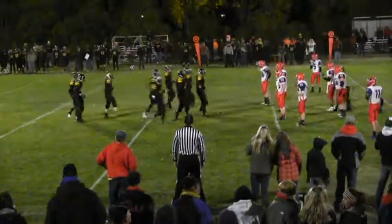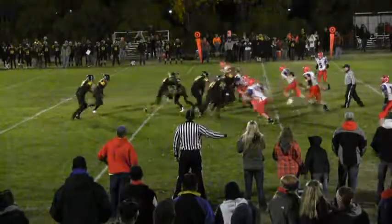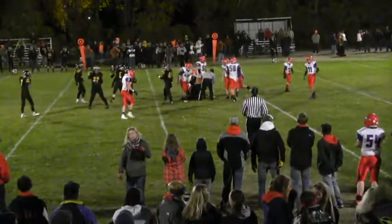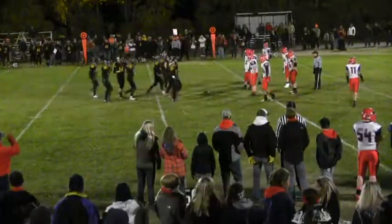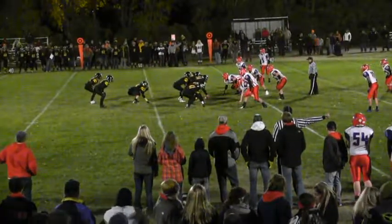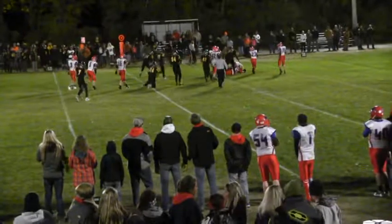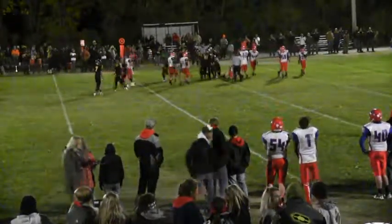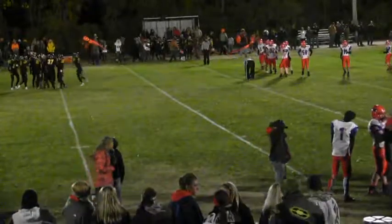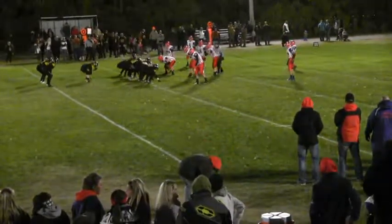Third and 8 from their own 47-yard line. Babcock over the left side, tackle by Gatsky. Fourth and 3 for the Warbirds. Babcock over the left side, finally brought down over on the far side by Caleb Warner. First and 10 from the Patriot 44.